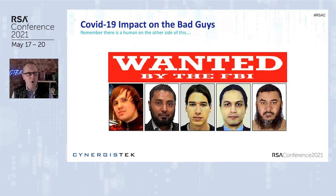Remember, there's a person on the other side of this, and cybercrime is estimated to be a $1.5 trillion industry. Now, let's just put this in perspective. The GDP of, oh, let's say, Ireland is only $328 billion. So has this cybercrime industry shut down? Has it been impacted? Oh, yes, it has. Remember that travel, entertainment, retail, and education were all major targets for adversarial activity, both nation state and organized crime, but they were all shut down.